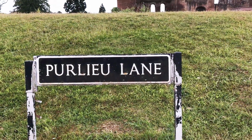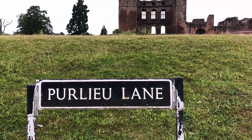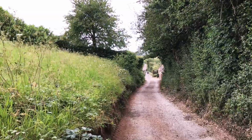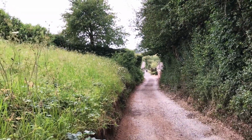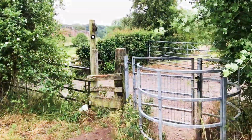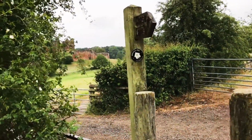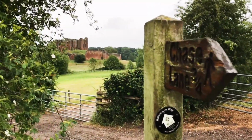Just want to say something about the public footpaths that emanate from Kenilworth Castle. Well worth a visit, well worth going around. Well worth getting a book on, I'll come to that in a moment, but round the castle, both sides of the castle, all round it and then out into the Warwickshire countryside is public footpaths.